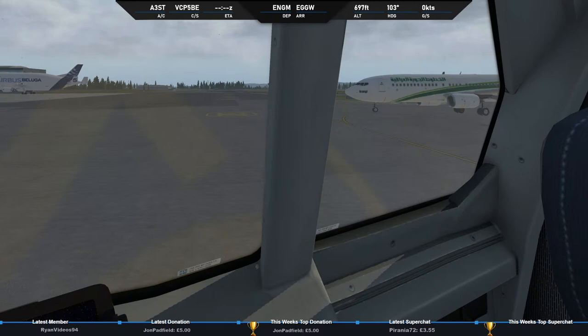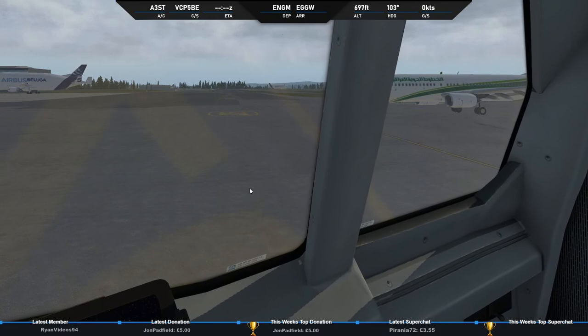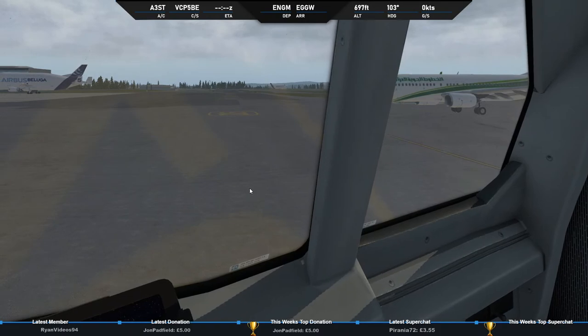Line up and wait, Alpaca 1 Juliet Mike, and confirm you're seeing my TCAS now. Alpaca 1 Juliet Mike, seems something is incorrect, confirm squawk 7137, Bill Charlie.